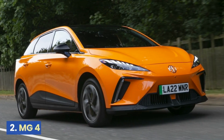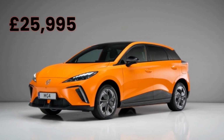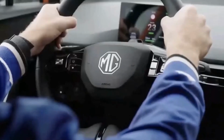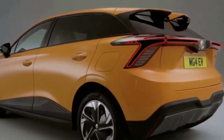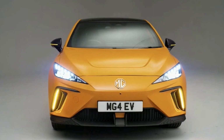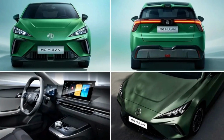Number 2. MG4. Price starts from £25,995. The MG4 is perhaps the best value car on this list. It's a similar size to the Volkswagen ID.3, but has a starting price around £10,000 below its German rival. And you don't have to sacrifice much for that price cut.